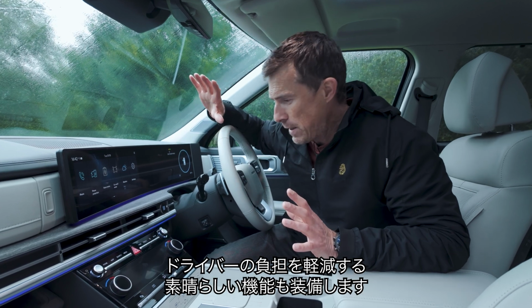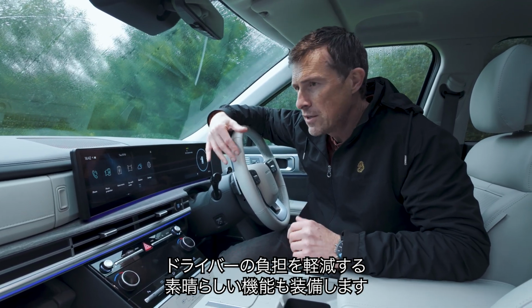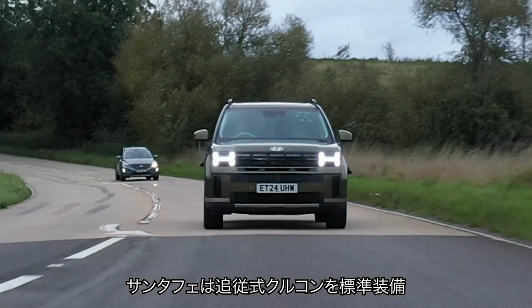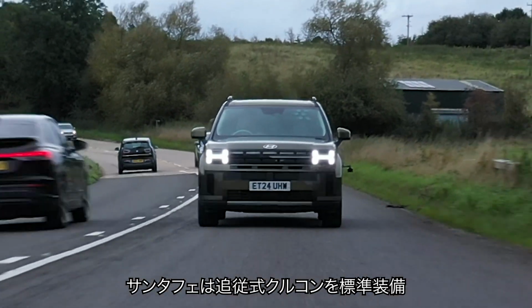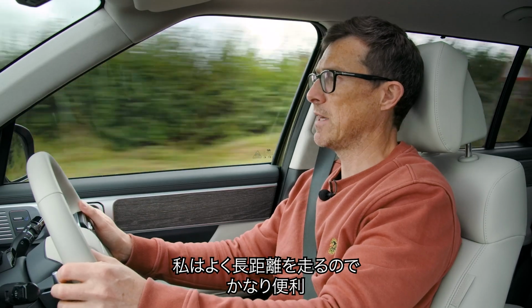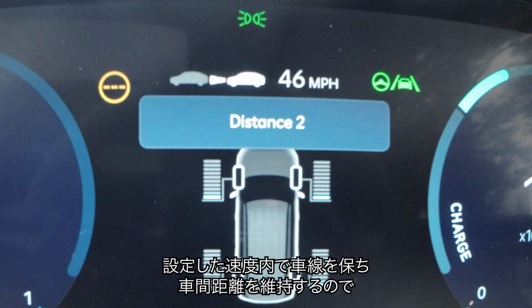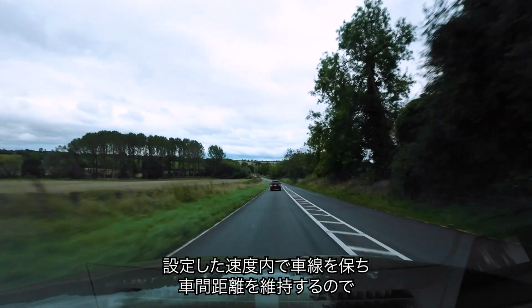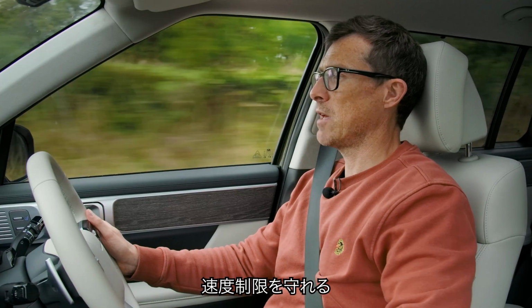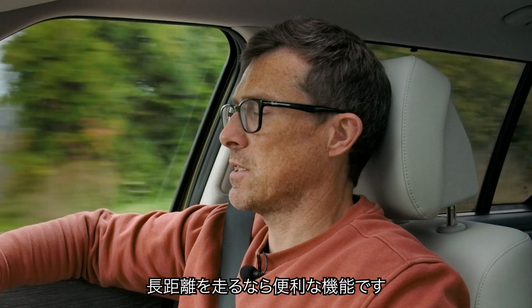Now, there is one other piece of tech on this car which I love, because it just makes your life as a driver so much easier. See, all versions of the Santa Fe come with adaptive cruise control as standard, and I love adaptive cruise because I do a lot of miles and it just makes life easier. So I'm just going to turn it on now. There we go. Set the speed to the speed limit, and it will auto steer and keep me a safe distance from the car in front, and it'll keep me at the speed limit. So that just makes long distances nice and easy.